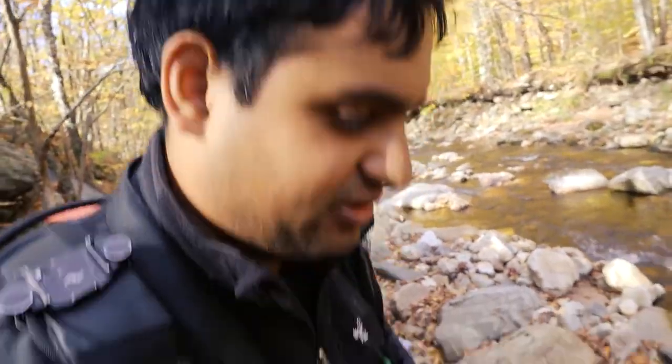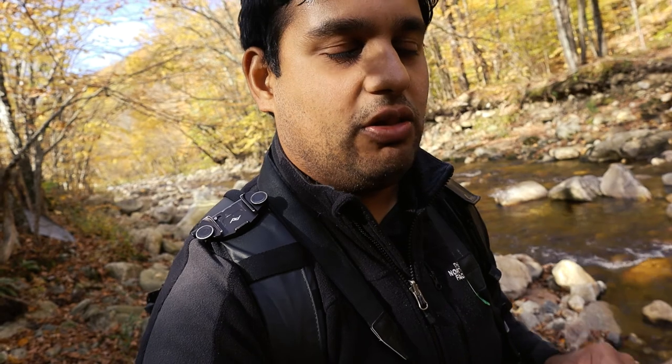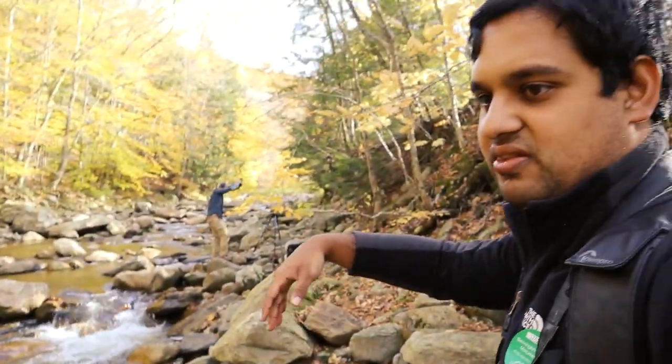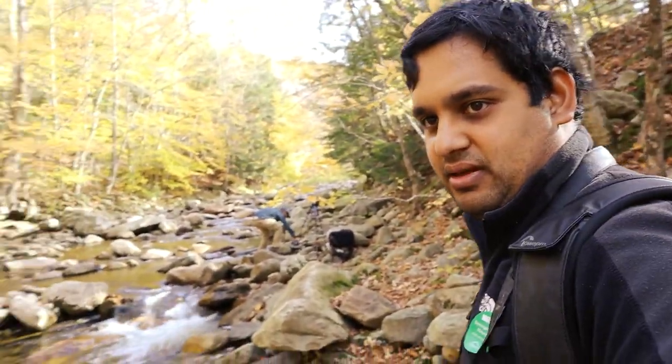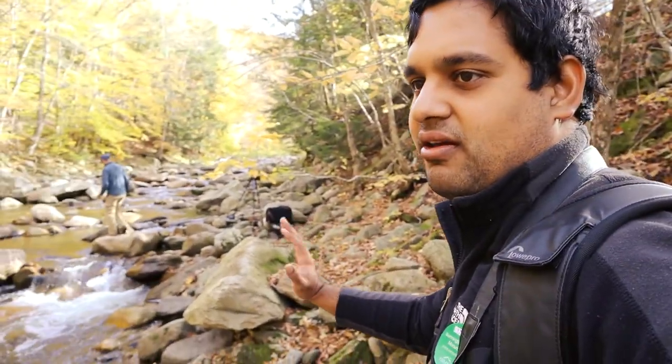Anyway, guys, we are at this stream in Vermont, right next to the town of Bennington. I think it's called the Long Trailhead. It's the beginning of the Long Trail. Man, I cannot speak English today. Basically, we did not have a way to get down here, so we just scrambled over rocks, we skipped over some streams, and then we quite irresponsibly got here. So kids, don't do this at home.